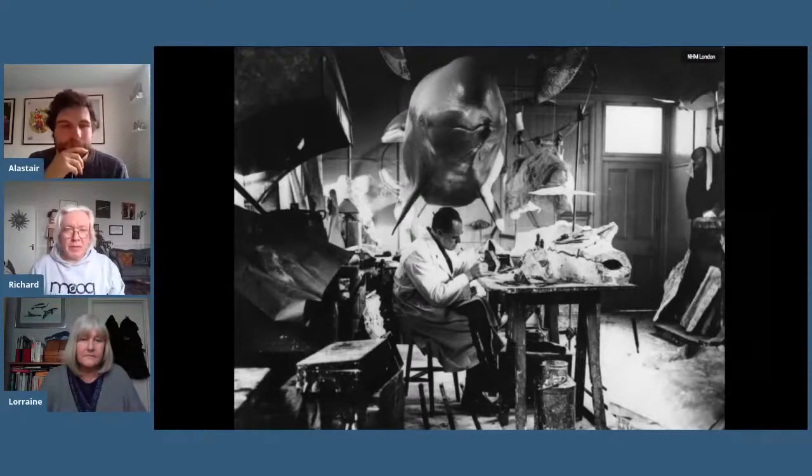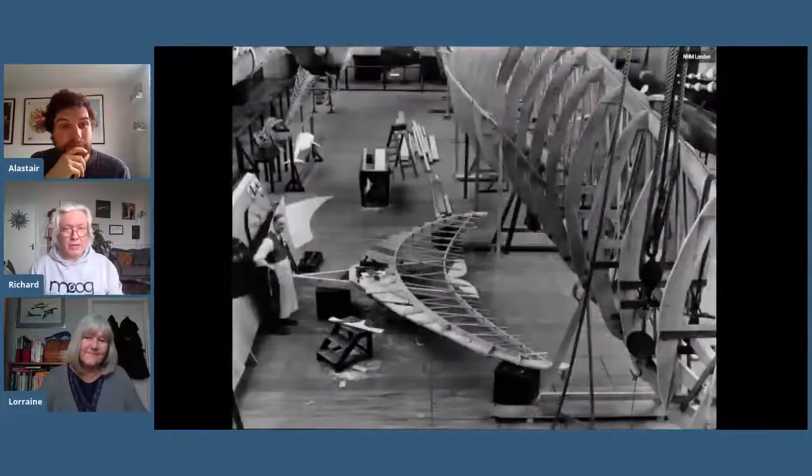The use of models became more and more a part of early museum galleries in the late 19th century, because they realized that there were things that they couldn't collect from the wild, preserve as taxidermy in the same way that you might see a taxidermy gazelle or a taxidermy lion. You can't do that with whales and dolphins, and particularly not with the largest animal that's ever lived on the planet, which is the blue whale.